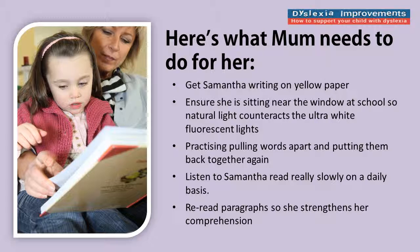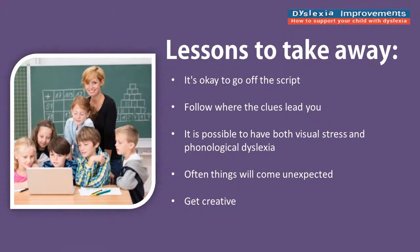The purpose of me showing you this in this section of the course is because I really want you to see that it's okay to go off the script. You don't have to stick to a script. You can just follow where the clues lead you. That's fine. And that it is actually possible that a person would have both visual stress and phonological dyslexia. It's really rare, like more rare than you'd think. It happens, but I don't see that much at all. Usually in that circumstance, it's just visual stress. People assume phonological dyslexia, but it's not.